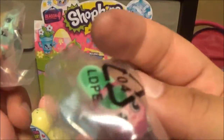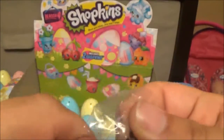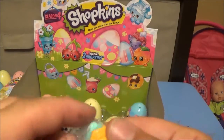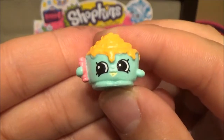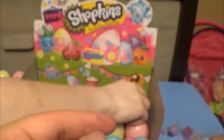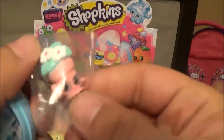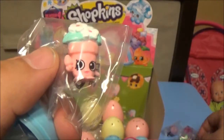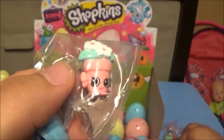Shoe Sharon and Cinnabon. This one? Oh well. Let's see here. About halfway through. We're almost there, guys. No, it's the other color.